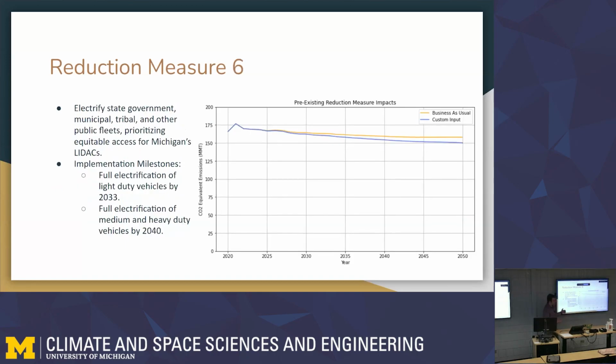Reduction measure 6, electrify the state and public fleets, especially across low-income communities. It's really important, this one, for low-income communities because they're way more likely to commute to work. So if we can get that to electricity or electric vehicles, essentially, that's going to have a pretty big impact, more than you would initially think. They want to do full electrification of light-duty vehicles by 2033 and everything by 2040.